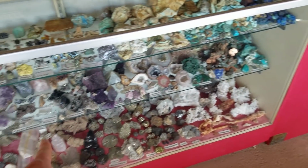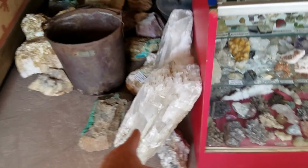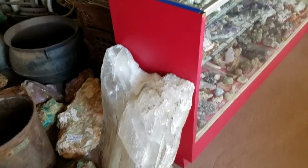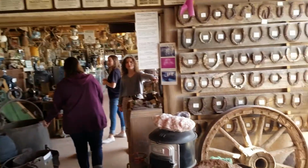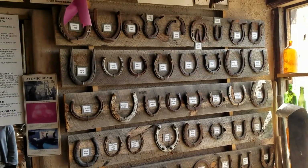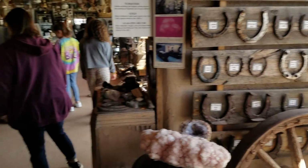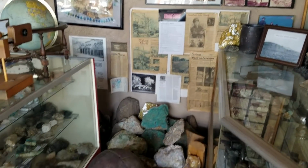Lots of little rock collections through here. Crystal, I didn't even notice this. That big piece of crystal right there, no telling how much that weighs. It's a neat little museum. It's actually, when we pulled up, I didn't think that this was going to be a big museum, really. Wow.